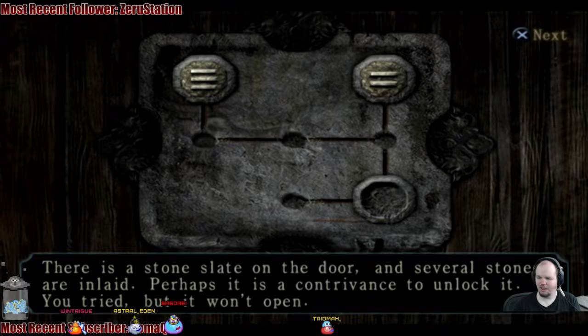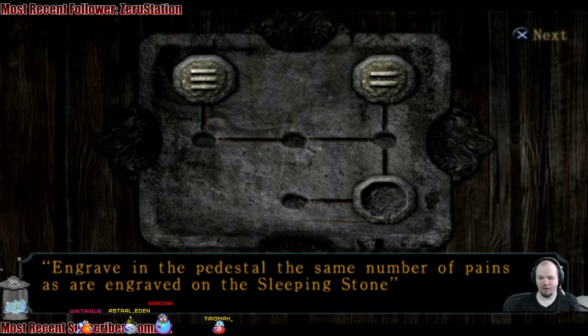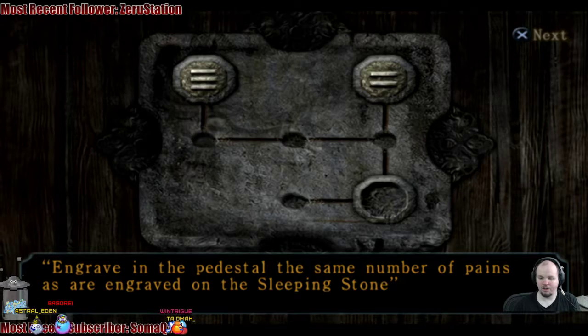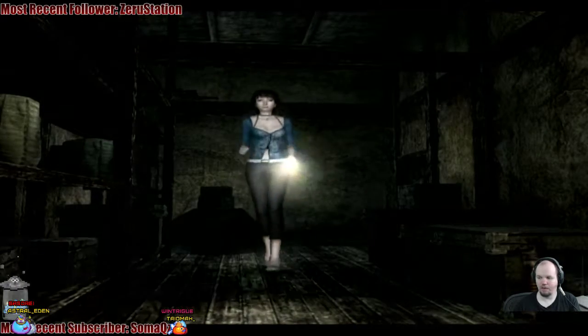There's a stone slate on the door and several stones are inlaid. Perhaps it is a contrivance to unlock it. You tried, but it won't open. I didn't try at all. There's a minute script engraved on the stone slab. Engrave in the pedestal the same number of panes as are engraved on the sleeping stone. Oh, I guess I need something before I can go in there.